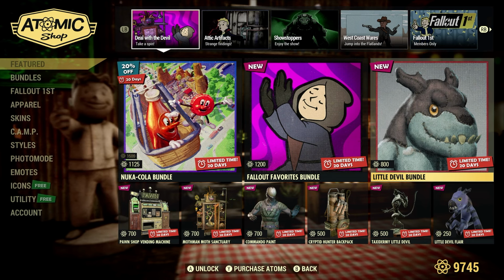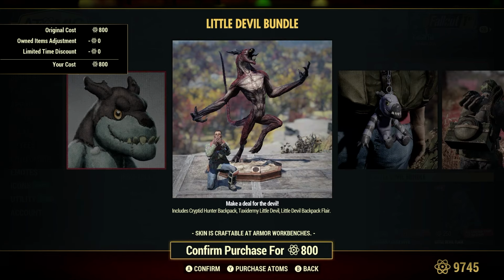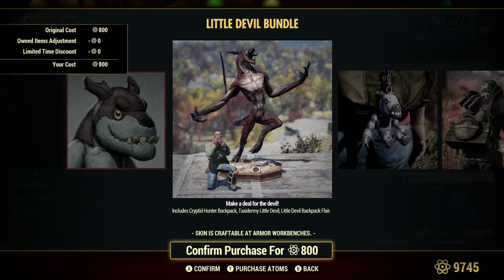Little Devil Bundle, 800 atoms. Make a deal for the devil. Roger that. Wow. Nice. Little Devil backpack, flare, and such. Look at that cute little fella. Nice.